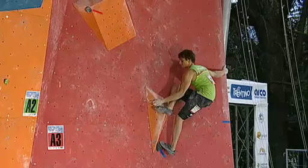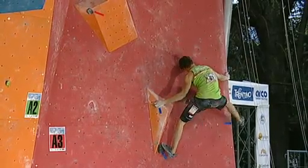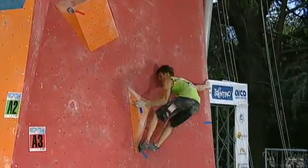Cool camera pan up there, as we show Thomas Tophorn of Germany, nicknamed Shorty. You can hear the German team sitting right behind Chris and I.